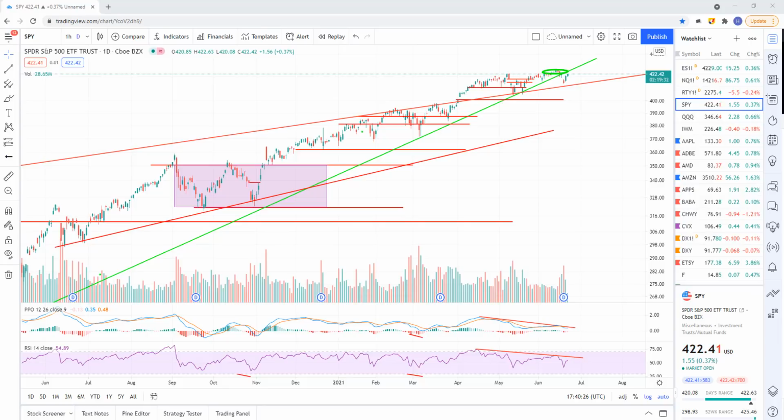We're going to look at trade ideas, point out what we're seeing in the charts. Let's get right into it. So we've got the Fed. A couple things I want to point out.